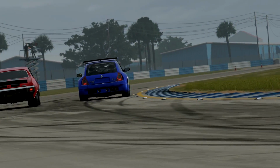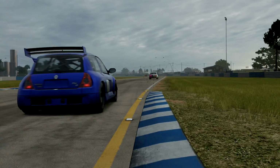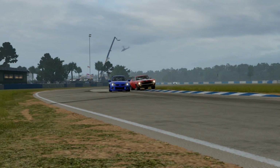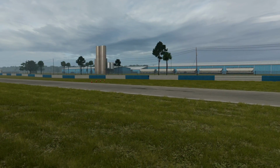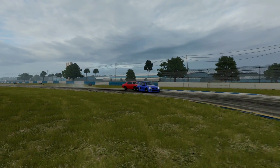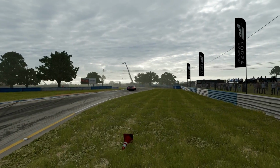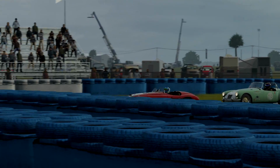As I said, around the outside of turn 1 is very difficult. Can be done, but it is very, very difficult, with the Chevy just about managing to keep his nose along the side as it bounces up across the curb. But even if you do manage to keep alongside all the way down here, it's still going to be stuck on the outside for the next corner. Can't quite hold it there, and eventually the Clio would get the position back.